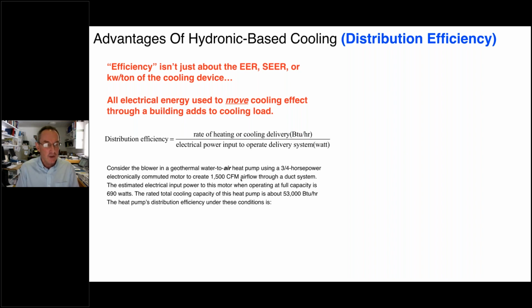So what I did is take a look at a residential or light commercial scale geothermal heat pump. It's a water-to-air heat pump, so it's tied into an earth loop or some type of water source, but on its delivery side it uses ducted air. The data here: the 3/4 horsepower electronically commutated motor that operates that blower up to 1500 CFM. Looking at the specs, that requires 690 watts of electrical input just to operate the blower, and the rated cooling capacity was about 53,000 BTUs per hour.